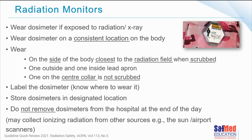Radiation monitors, so of course dosimeters, which we all use, hopefully. Quite obviously, wear them if you're exposed to radiation or X-rays. Wear them in a consistent location on the body. Remember, this again is what it says in the guideline. I know sometimes in the South African context we only have one dosimeter, but they often speak of wearing two. And of course, depending on your circumstances, try and use the dosimeter to the best of your ability.